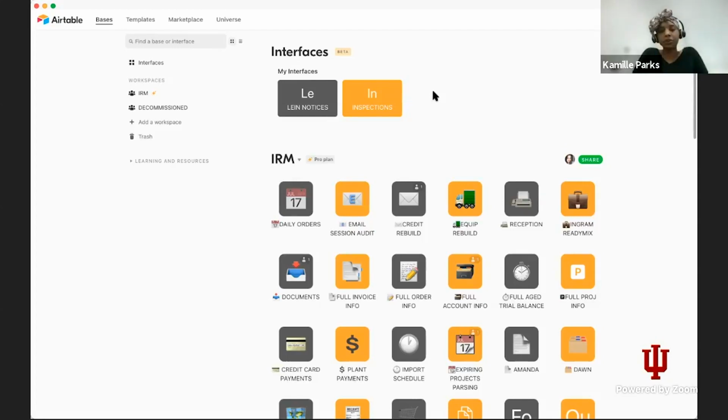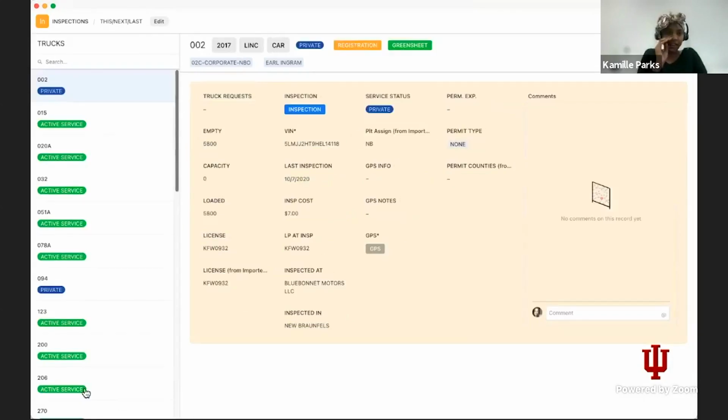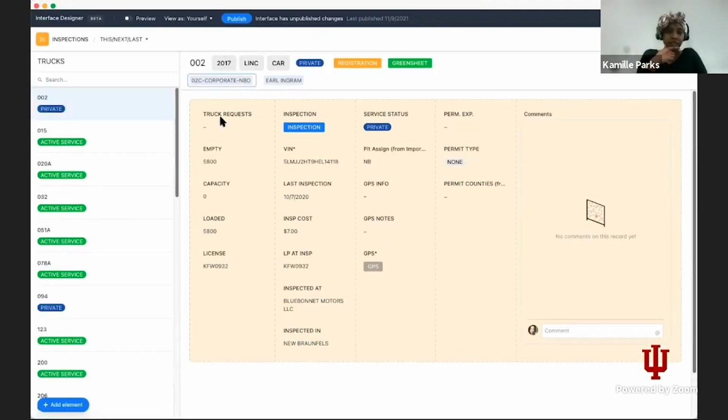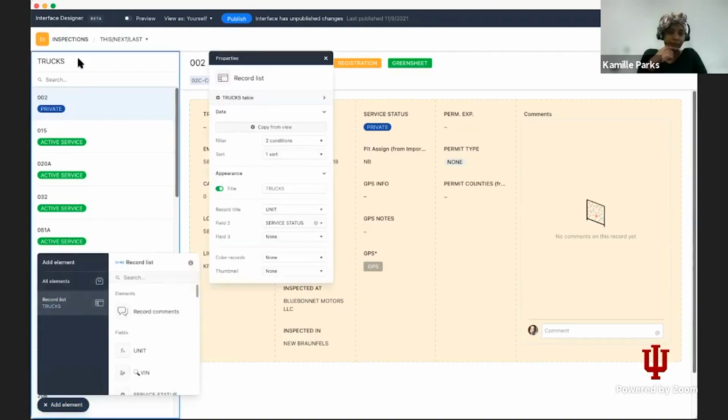I feel like you can set up filters the same way you've set up your views, and you can copy filters from a view. So I don't know if you want to do a quick test. If we get in here and you hit edit so that we can play around with this interface and click the record list thing, you already have some filters in there. So it would suck probably, but you could make one page per plant.